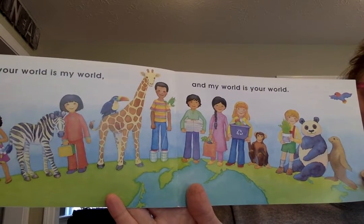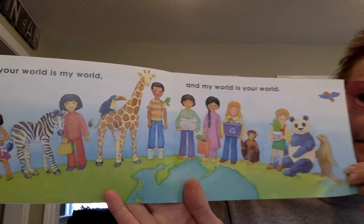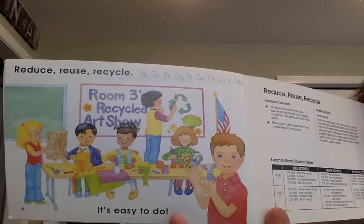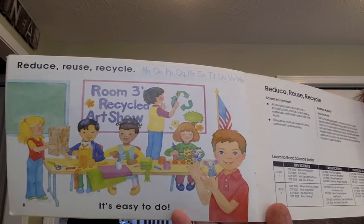It's their world too, and they're not making the mess. We are. And here's kids at school reducing, reusing, and recycling. They're making art show items.